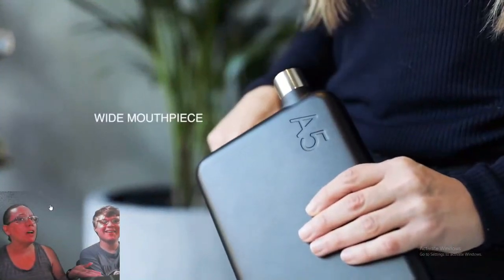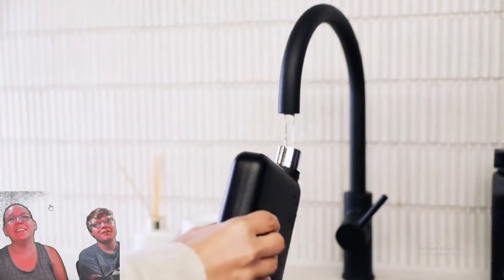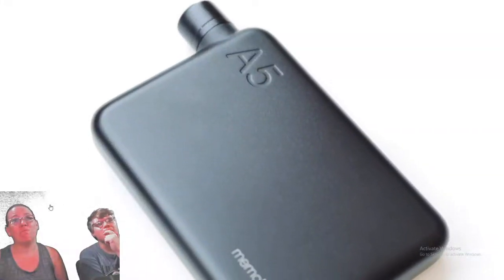Oh, she stopped. Not everybody can walk and drink. Mouthpiece, okay. A unique internalized thread. It's easy to fill and provides a smooth drinking experience. Hidden thread. How does that work?